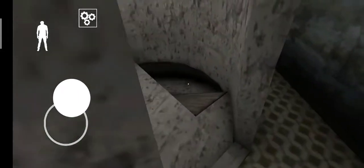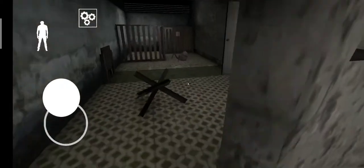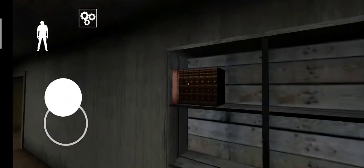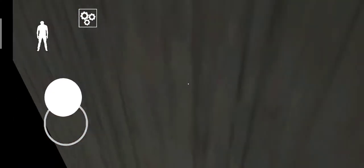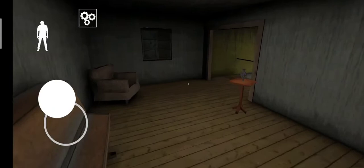What will I find here? Anything? Just a piece of the chair. That's also not in my need. Okay. So, where are all the items? Anything down? I have to go to the upper floor, the second floor.